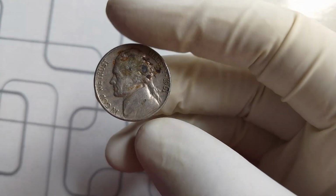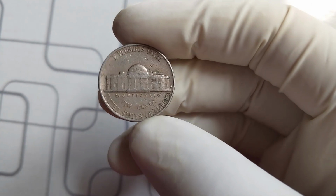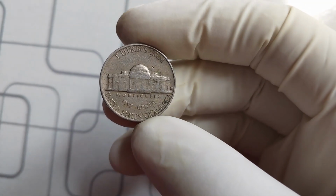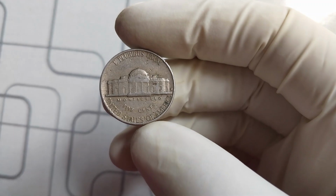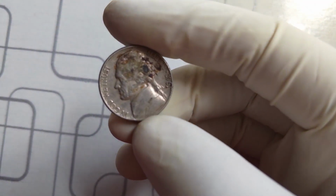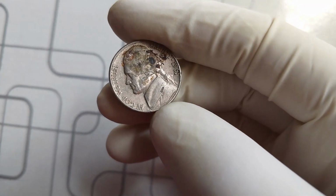If you are serious about searching for valuable 1961D nickels, there are a few tips to keep in mind. First, always check the mint mark. Coins struck at Denver will have the D mint mark, while those from Philadelphia in that year had no mint mark. The Denver issues are the ones that contain some of the most valuable full steps examples.